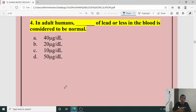Good evening. Next, question number 4. In adult humans, dash of lead or less in the blood is considered to be normal. So, what about the concentration? Lead or less in the blood is considered normal. That is 10 microgram per deciliter of blood. DL refers to deciliter. If the concentration is lesser than 10 microgram per deciliter, then it is good for the human being. It's normal. If it is above that, it is not good with respect to human blood.